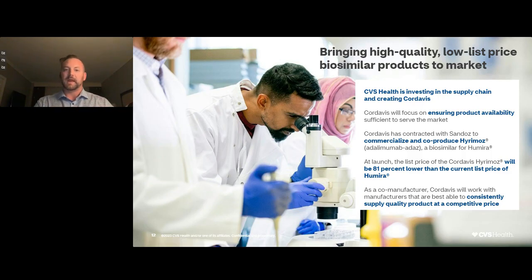So we're basically able to say, let's not do a high list with a rebate. Let's provide it to clients at a low list price because we feel that's more transparent. That's more what clients are looking for in certain scenarios. That's one of the advantages of bringing that product to market in that way. Ultimately, as you can see, it'll be 81% lower than the current list price of Humira. But I just want to call out again that competition drives down price for everything, both brand and the biosimilars.